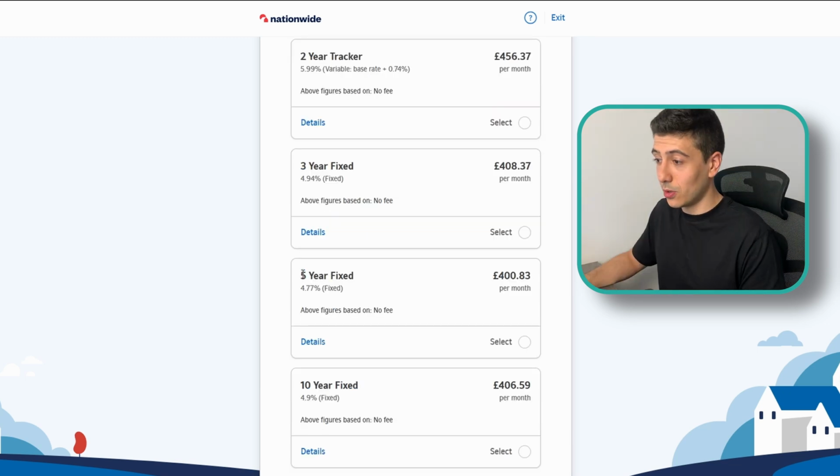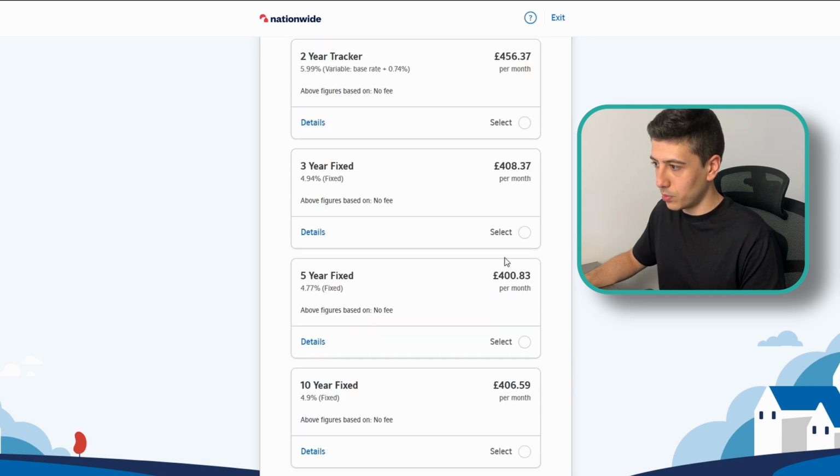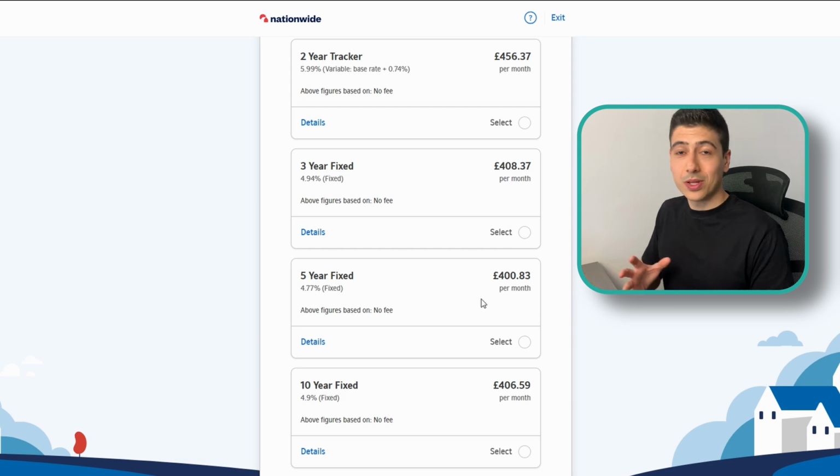In the same aspect, if you go with the 5-year fixed mortgage, they will give you a lower interest rate than the 2-year and the 3-year fixed. So you pay even less money each month. But this way, they make sure they have you for another 5 years with them. And they also make sure that you're paying the interest rate of 4.77%.